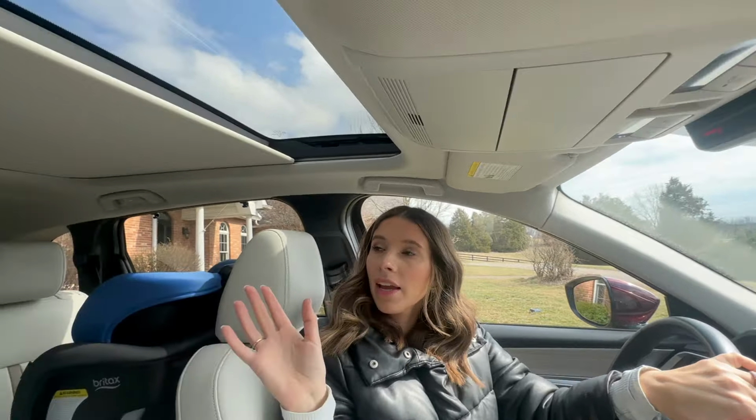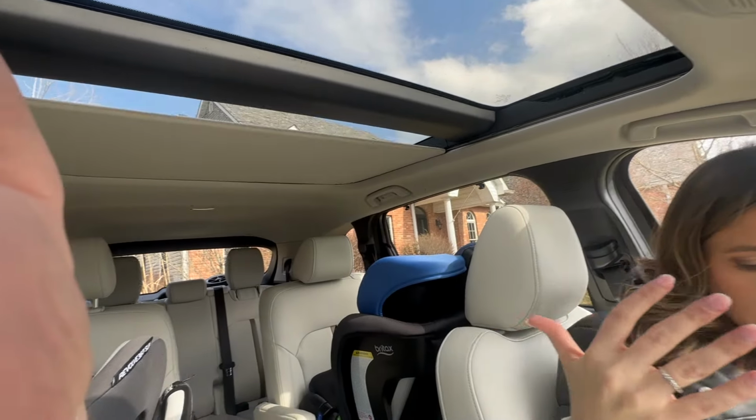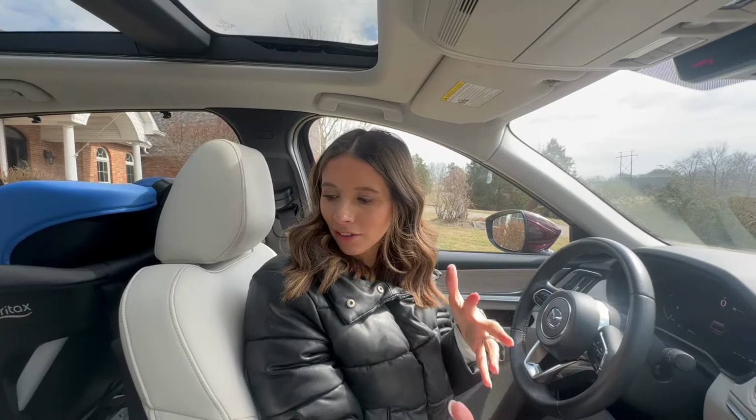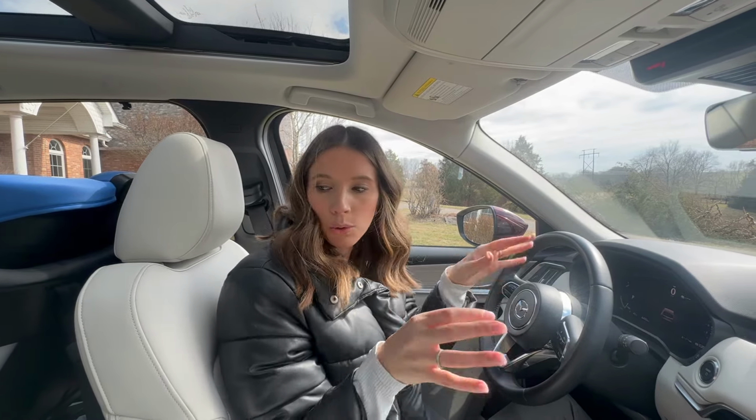Gorgeous, goes all the way back into the second row, lets in so much beautiful natural light, and I think the color of this leather is also a beautiful choice. I know when people have kids, they're so scared to do a lighter leather interior, but I actually think it cleans up the same as black. It keeps the car a little bit cooler, and I'm just partial to the aesthetics.